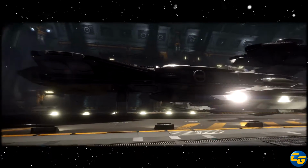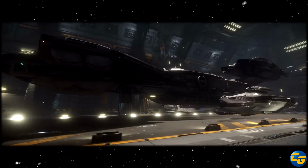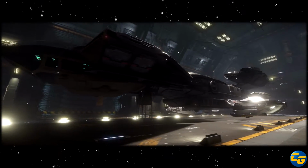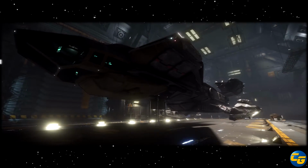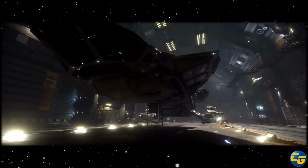So the Freelancer Max is about a third of the weight, give or take. Let's just say closer to half of the weight of the Constellation Taurus. That's giving it a lot more weight.